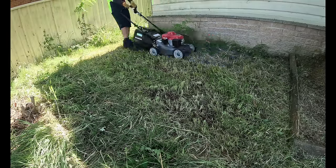Imagine if I'd taken a $10,000 plus mower straight onto that thing. Wouldn't have ended well. Also, check this out. I've never seen anything like this. Well, I have, just not quite in this capacity. This is a mountainous task ahead of us.